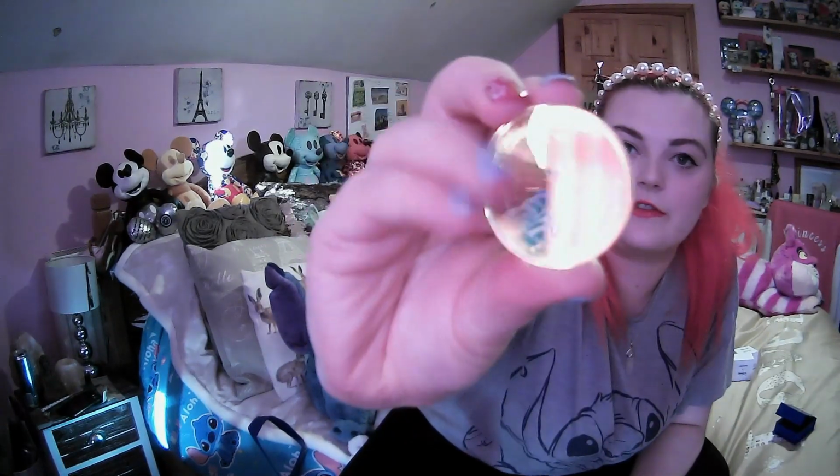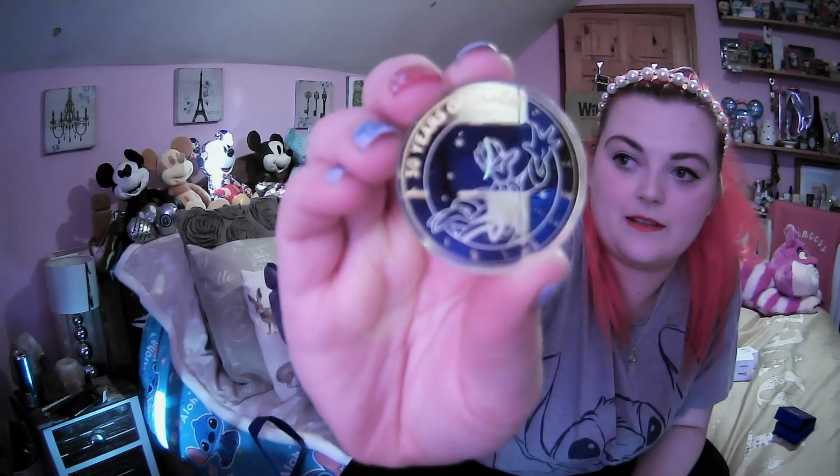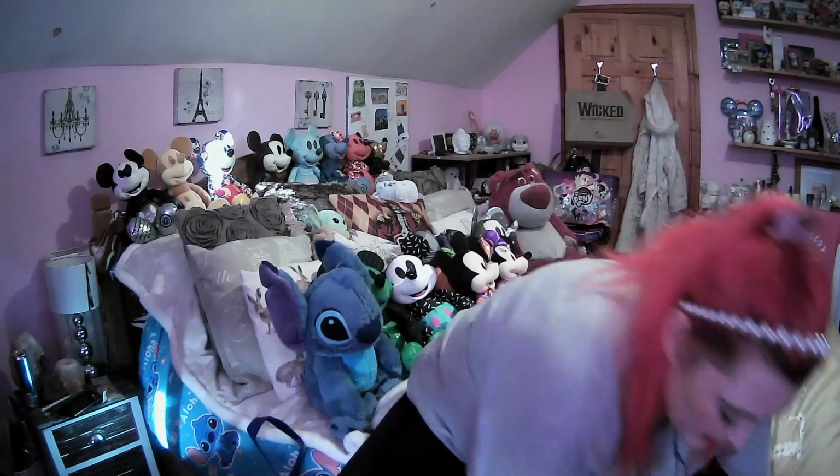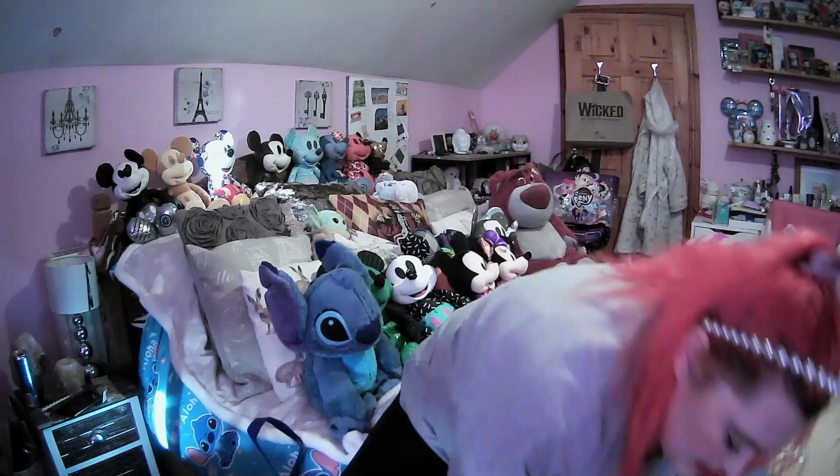But yeah, a glass 30th anniversary Donald Duck coin. This I was so impressed by. And the fact it was 19 or 18 euros, how much was it? Yeah, 19 euros was just mind-boggling to me. I was like, no way is this 19 euros, just no way.